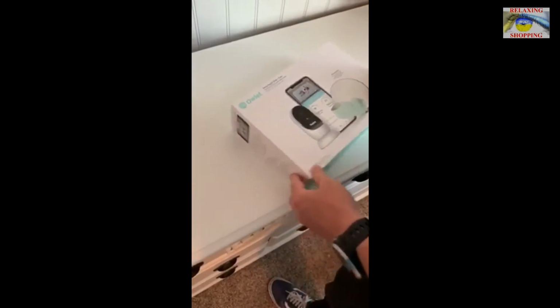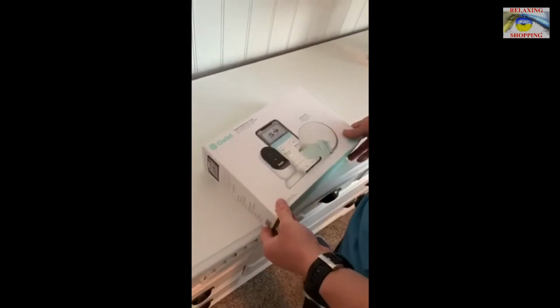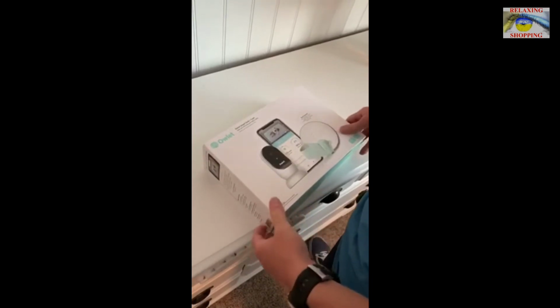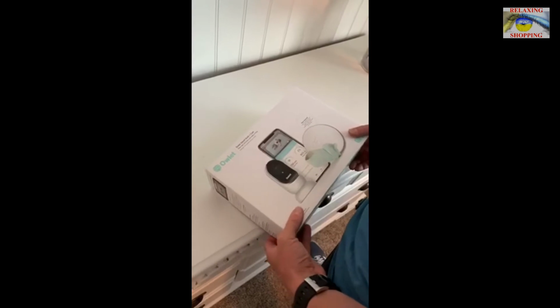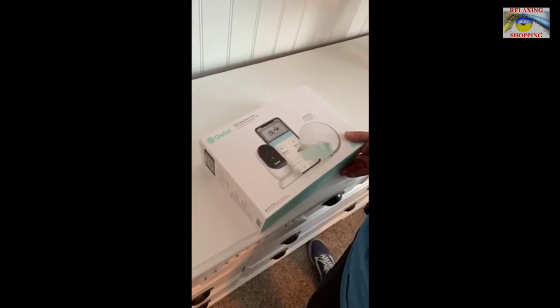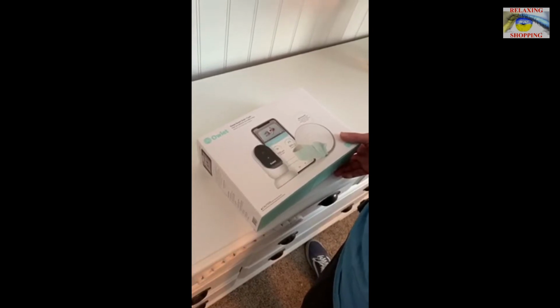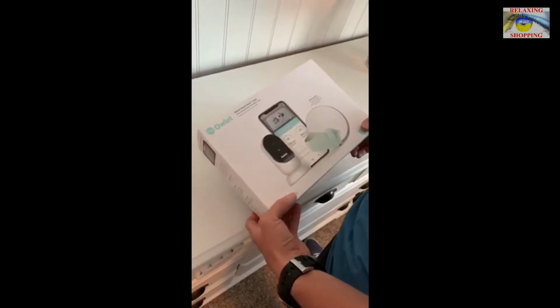Okay, so my name's Chris Smith. I am an ICU nurse, and I am about to have a little baby boy coming really soon. And this is a product that I thought would help us sleep better and help us feel a lot more comfortable knowing that our kid's okay. So we got the Owlet.